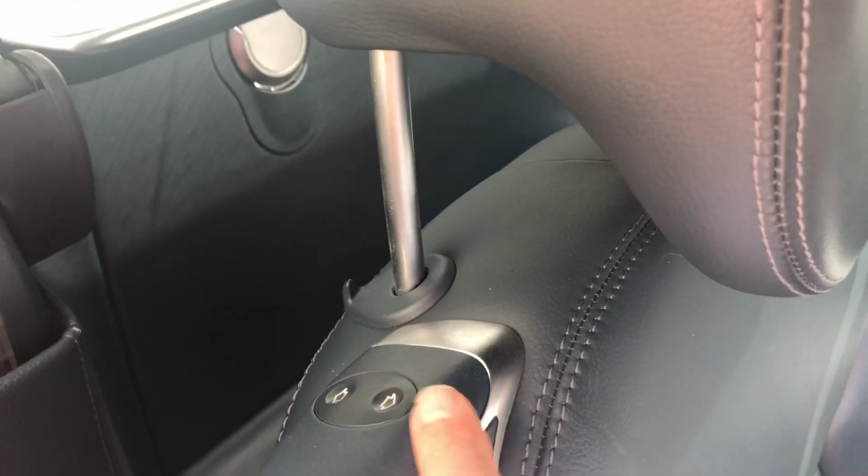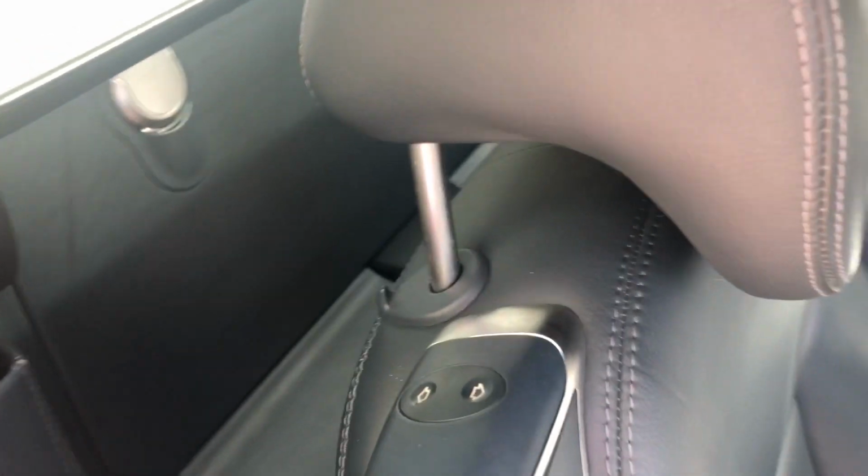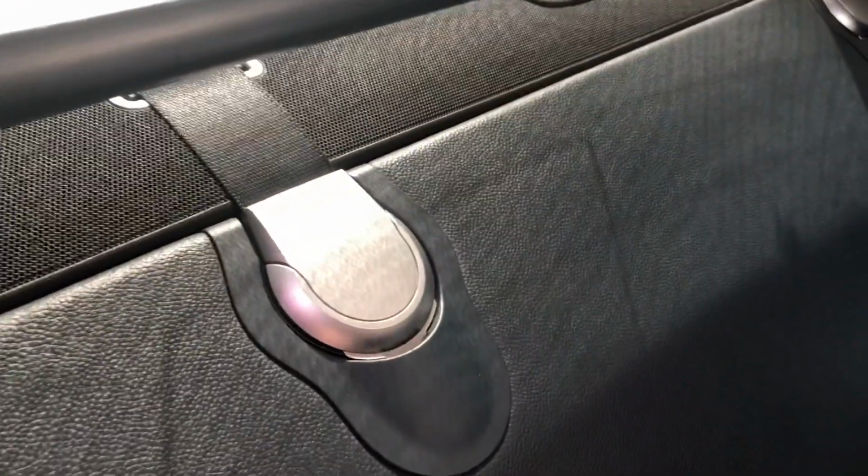Have a look at the back. There's a button here, just press that button there once. The seat comes forward and you can see these two storage bins at the back of the car. Handy for smaller bits of luggage, but they are quite small. And then these are the infamous seat belts here that are not for people.